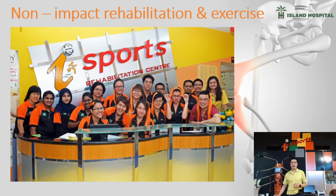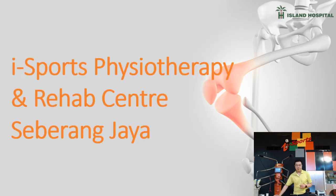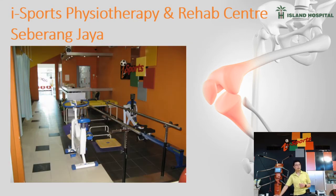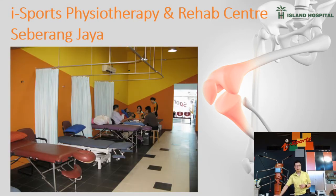So this is our iSports team, and most of us are still here. Some have left and they also have new additions. We also have a rehab center in Seberang Jaya, just next to the general hospital, and it's actually the same setup.